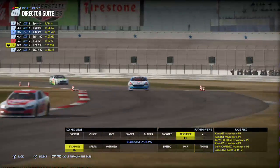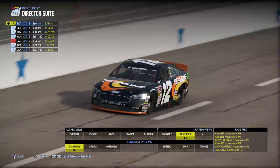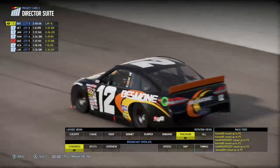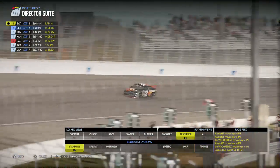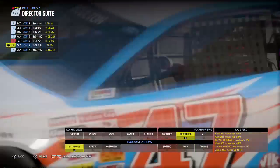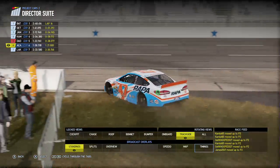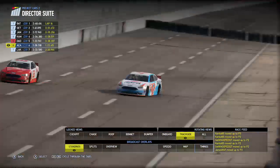So we'll get this thing gathered up here. Figure out what's going on. A little miscommunication on the radio. Right now, Get Whoop's got about a 1.5 second lead. I mean, 1.5 seconds behind Batman. Oh, Acadian's around. Lackey Boom and Acadian got together, coming out of the road course section.